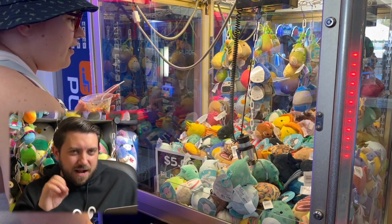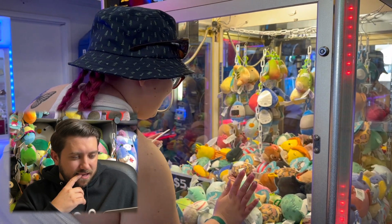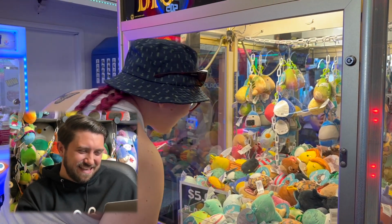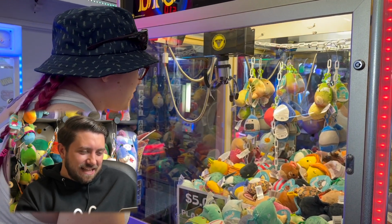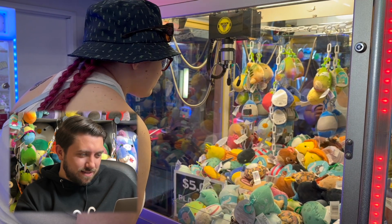It's one thing when it doesn't grab it. It's another thing when it throws it across the machine. That was when she pushed me. She's a little out of touch because we had not gone in so long.